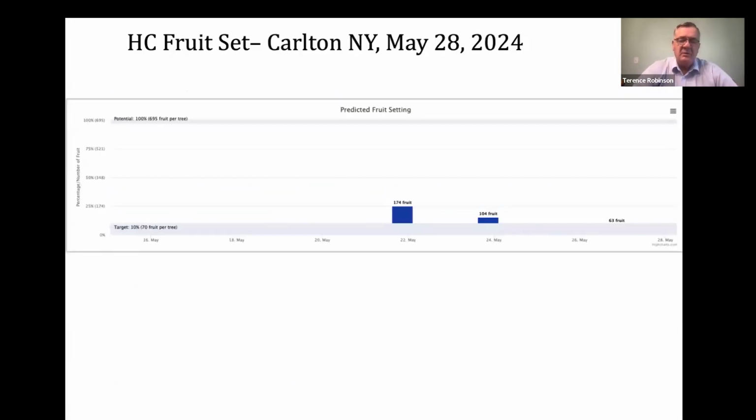Now, I also want to present results from Bobby Brown's Orchard-Dale up in Orleans County. We're measuring on Honeycrisp, a certain block there. And there's some really interesting results here of what happened from the heat. So the trees had potentially 700 fruits on the tree, the upper horizontal light blue bar. The target was 70 fruits. When we measured fruits at the end of the petal fall spray on the 22nd of May, the model estimated that we still had 174 fruits growing, or basically 100 more than we wanted.